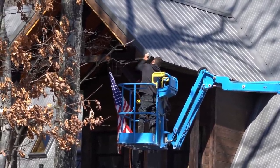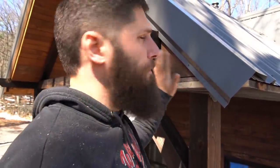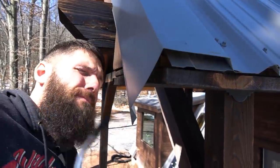So we're working on getting the soffit finished up, and I also got some beams on the front side we gotta get installed too. But this was a hair too long, so we cut them down a little bit, and now it's time to torch them. All right, that's good.